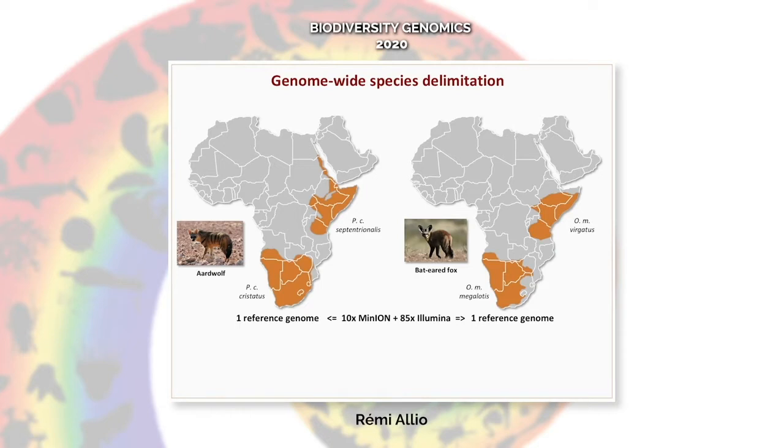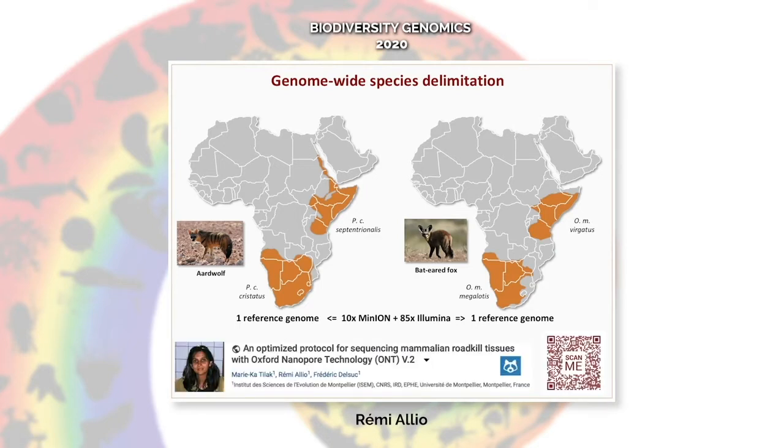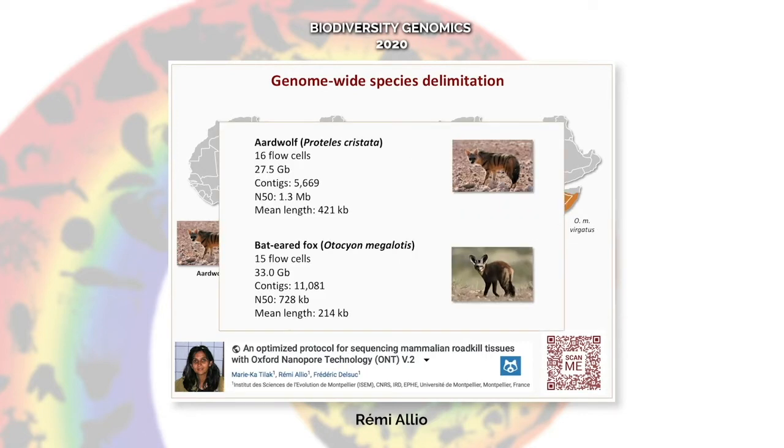To do so, we first developed an optimized protocol to sequence mammalian roadkill tissues with Oxford Nanopore Technologies. Using this protocol, we were very glad to obtain two high-quality genomes for both species. Indeed, with about 10,000 contigs and an N50 value of about 1 megabase, these two genomes rank among the best carnivoran genomes in terms of both contiguity and gene completeness.